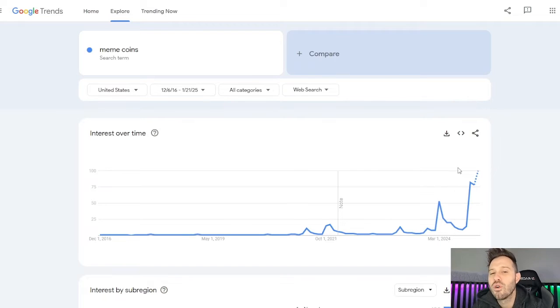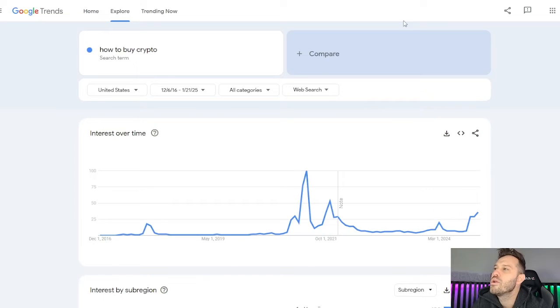If you look at meme coin search volume, not only is it at all-time highs, it's projected to go even higher. And this is Google, right? This is not me making this graph up. This is Google projecting it to go even higher throughout the rest of this month, and I would imagine throughout the rest of the year. If you look at how to buy crypto, people are pouring in right now. It hasn't been this high since the bull market of 2021, which tells you we could be on the brink of a major explosion.